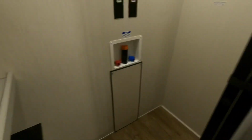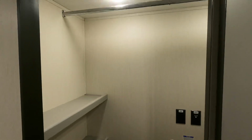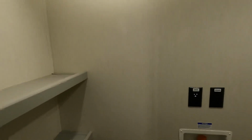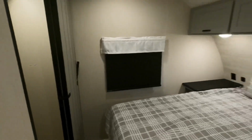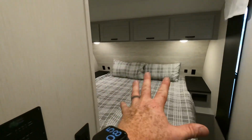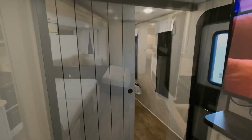Well, let's talk washer and dryer. If you currently take this model, you have a hitch weight of around 900, almost 1,000 pounds. So definitely make sure you take into account that additional weight if you decide to add it, making sure your half ton is still within the towing capacity of this trailer here.